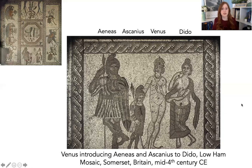So this is the first scene, Venus introducing Aeneas and his son to Dido. Venus, as Aeneas's mother, is very concerned for his safety, and his fate has been told that he is destined to go found Rome. This journey that he's on in the Mediterranean, he's destined to eventually go found Rome. And Venus is very worried about that, and she's worried about his safety. And so she wants him to stay with Dido in Carthage so that he stays safe, away from danger.